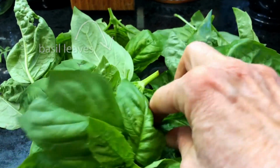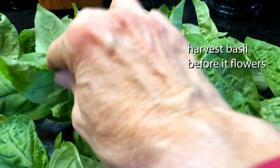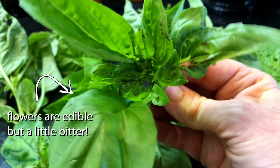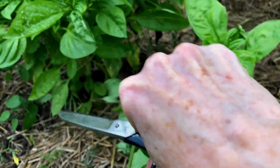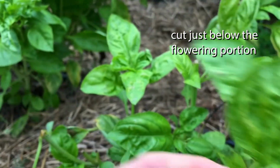Here's some harvested basil, a beautiful bright green color. I try to harvest my basil before it starts to flower. You can eat the flowers, but once a plant starts to go to flower, it will produce fewer leaves. So as basil ages through the summer, its stems will become a bit woodier. You can try to use your fingers to snap the stems, but I think scissors make life a little bit easier. You cut right below the flowering stem, and then it will grow back more leaves.